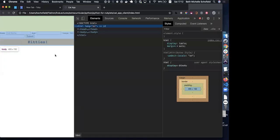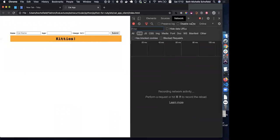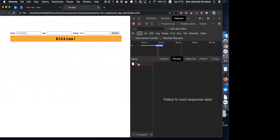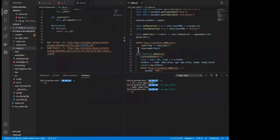Let's inspect this. And we were making that fetch request as soon as this loads, weren't we? So let's go to network. Let's refresh this page. And it tells me failed, everything's failed. And yeah, it basically just doesn't exist. Let's see if there's something in console. Yeah, connection refused. It's just not there. Oh, got William.